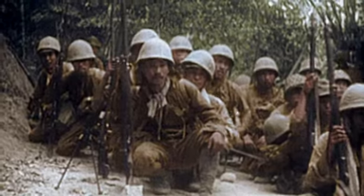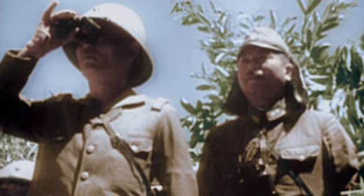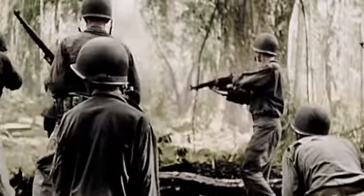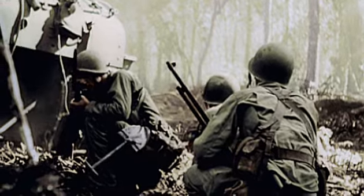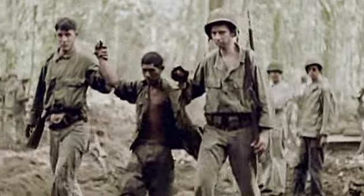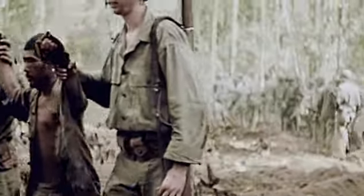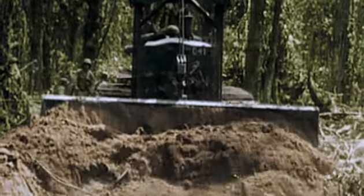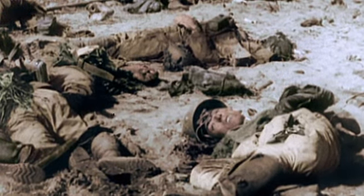The Japanese made an heroic but suicidal stand. Many chose to die fighting rather than surrender. It took the Allies another 2 months before the Japanese were finally overwhelmed. It had been a bloodbath. 15,000 Japanese troops had embarked on the operation. Only 3,000 got away.